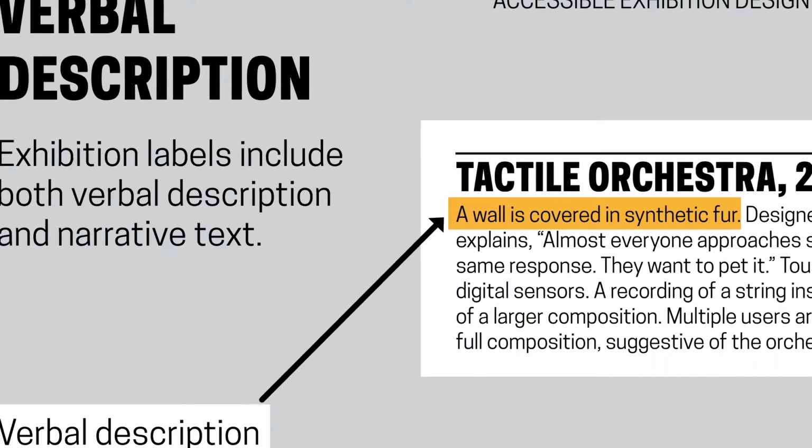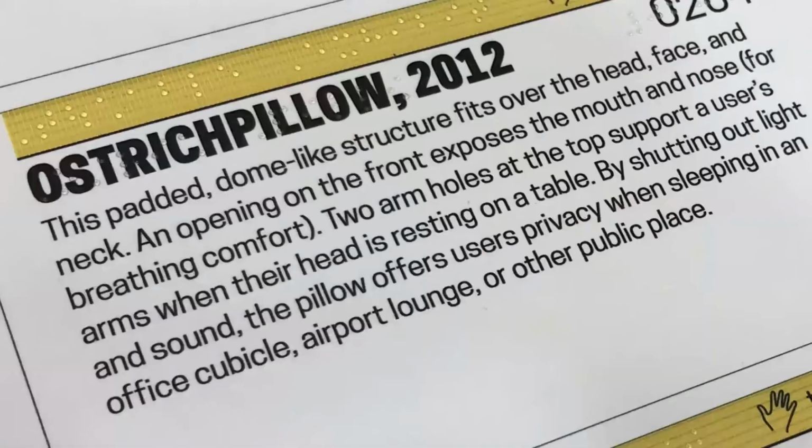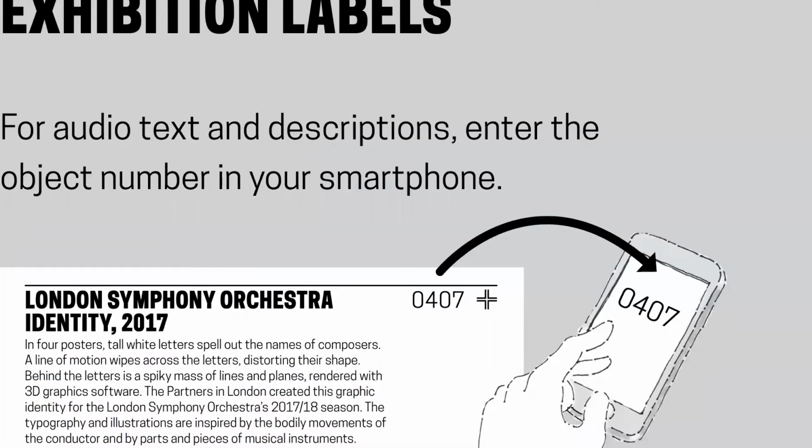So we had these labels that all include a verbal description of the object, right? So just like on a website, you have alt text, which describes what an image is. So our labels all began with this descriptive text, which is great for everybody, right? There was a braille tactile strip at the top of every label that had the title of the piece and would also have a unique number that corresponds to an app. So you could download an app, type in that number or speak the number to your phone and hear all of the text from the exhibition.